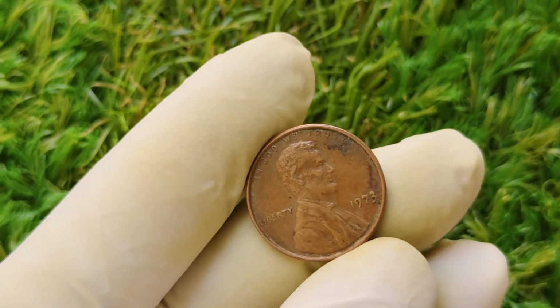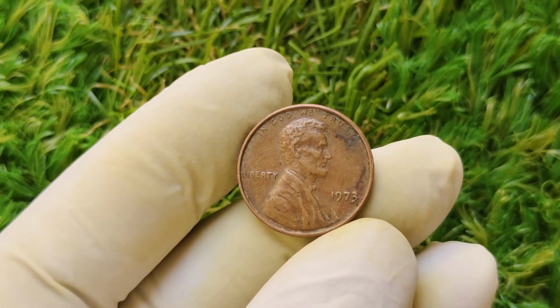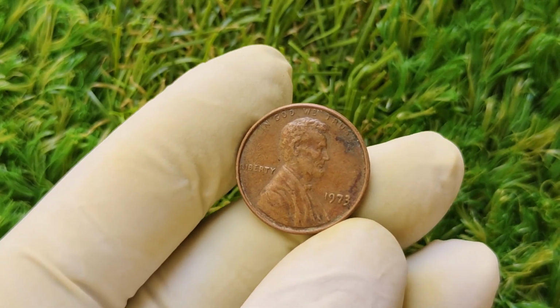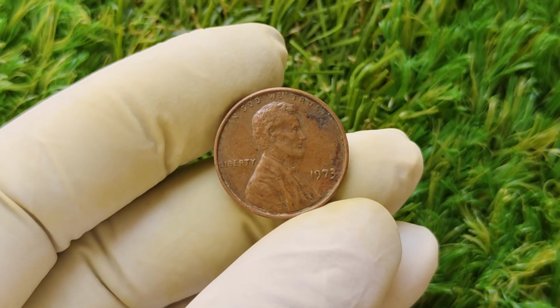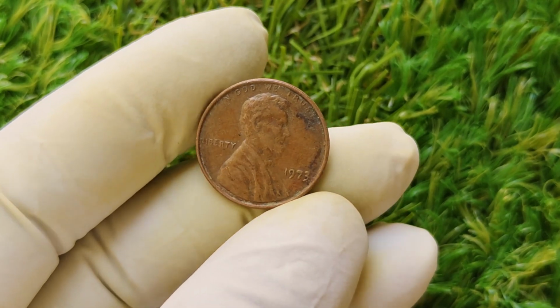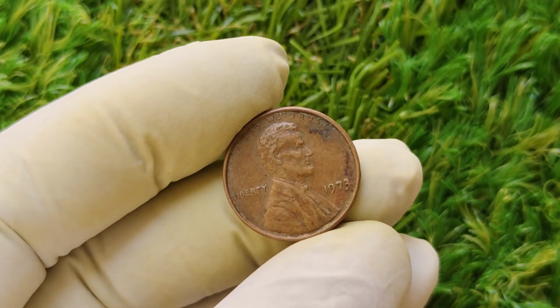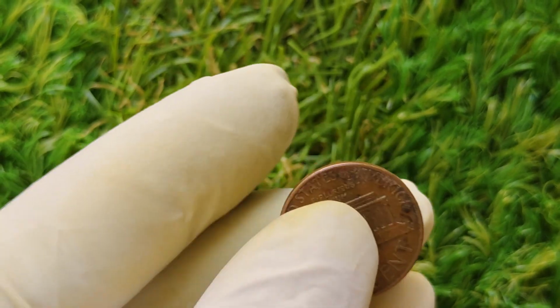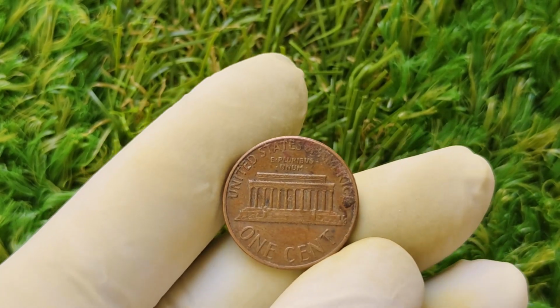The Lincoln cent was first introduced in 1909 to commemorate the 100th anniversary of Abraham Lincoln's birth. It replaced the Indian head cent and was the first United States coin to feature a real person. Designed by Victor David Brenner, the obverse of the coin has featured Lincoln's bust ever since, making it one of the longest-running coin designs in U.S. history. Now let's fast forward to 1973.